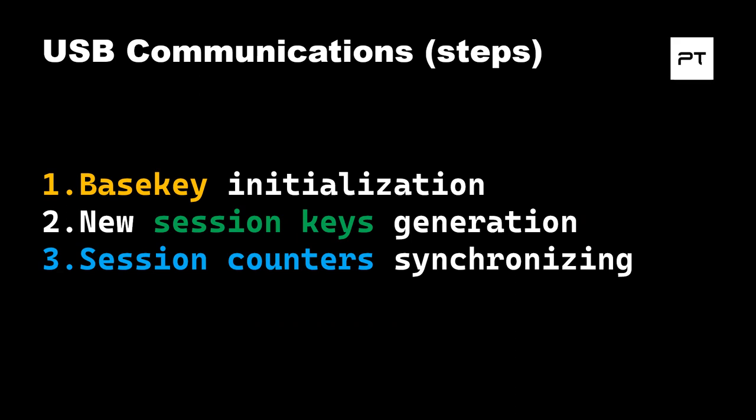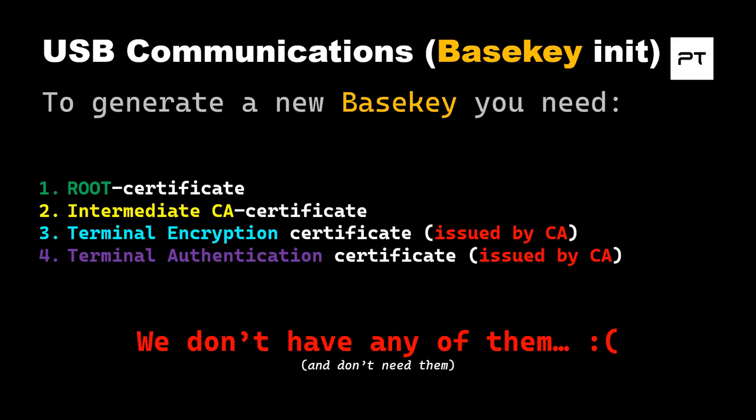I will talk about it in the next slides. So let's talk about the first item. Basically, to derive a base key, you need all of these certificates to be uploaded into a smart card. The exact process is much harder, includes TPM usage, key storage stuff, and other PC related things. So we, as a possible attacker, don't have them and actually don't need them. But I must say that I really love what and how they implemented.